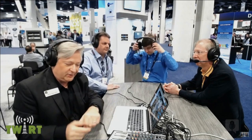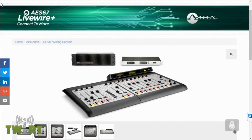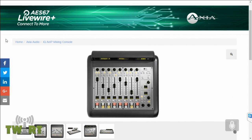All the consoles now. That would be anything running a Core 16 or 32 engine. So the IQ or the Radius console would have that. And also the larger consoles, the Fusion running the new mix engine, or a power station. And you can upgrade your old equipment as long as it's not a fanned engine. That's too old to upgrade. But anything newer, you can upgrade to have AES67 natively in the console.